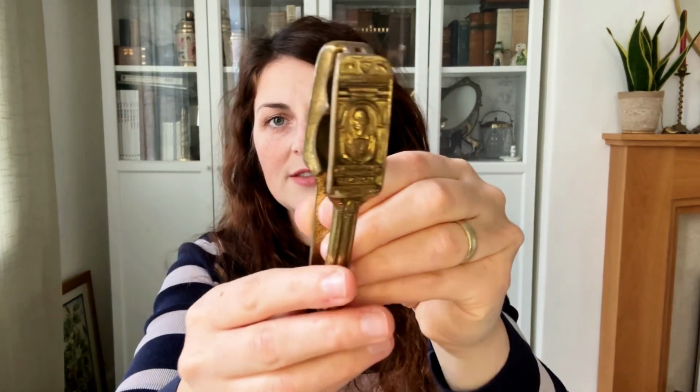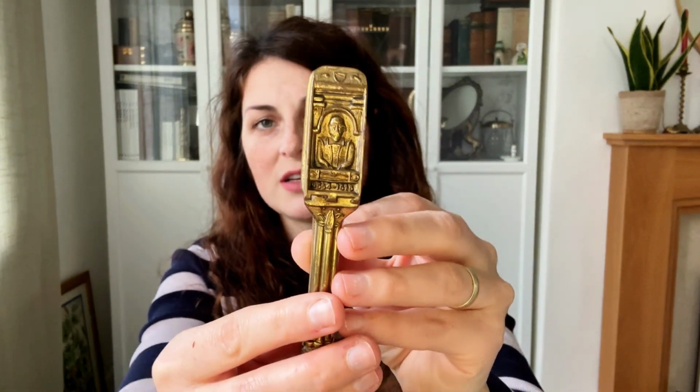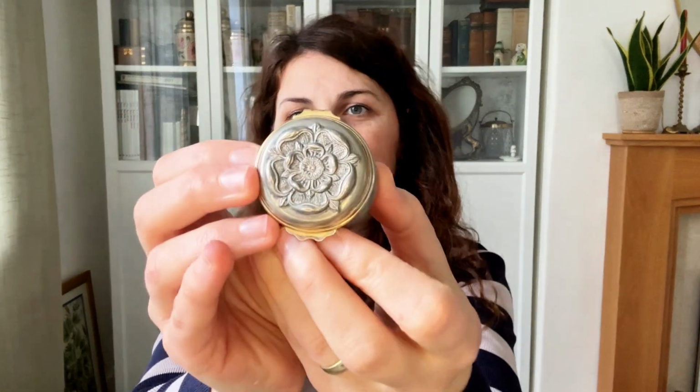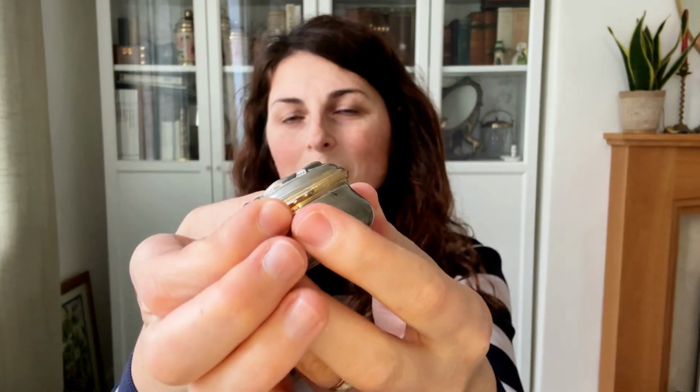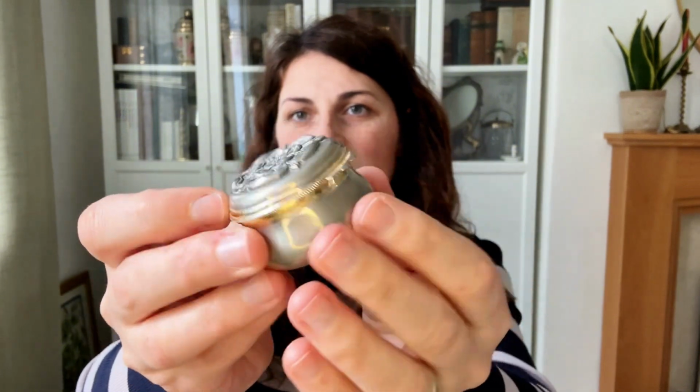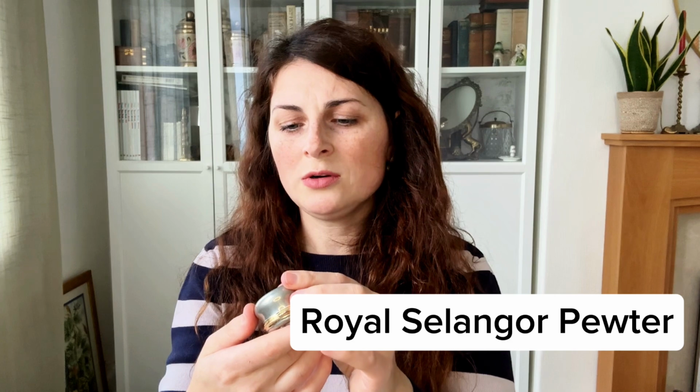Then there's this brass nutcracker. It has a picture of someone. I can't tell who it is just by looking at it, but under it, it says 1564 and 1616. Then there's this adorable tiny pill box, I assume. Now we can use it for earrings or small maybe rings, and it has this lovely floral design on the lid and it says Royal Selangor pewter.